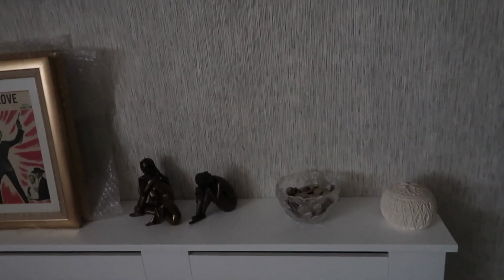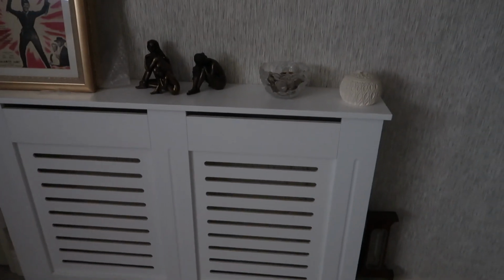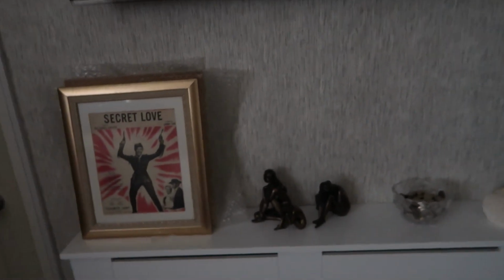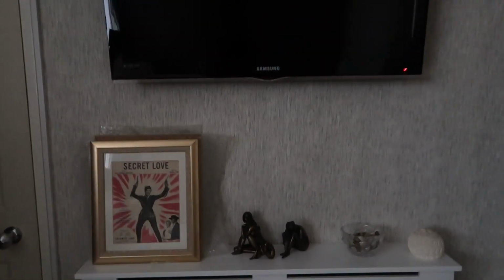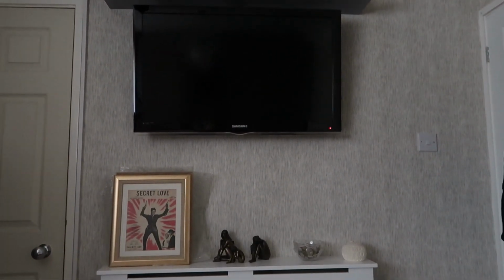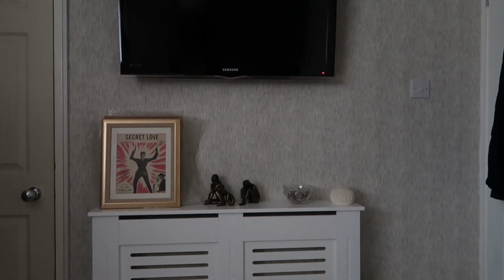Right, so where do we start? I'm not used to doing these interior things. Red cover is from Wix. I know we bought them from Wix. We've got the TV on the wall. Dee's favourite Buddha. Yeah, we've got the TV on the wall.